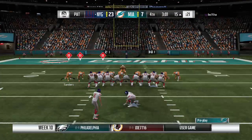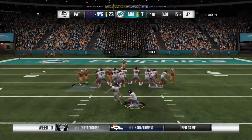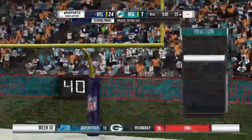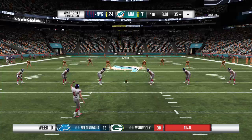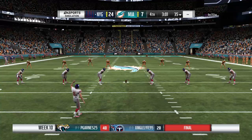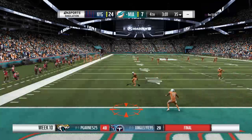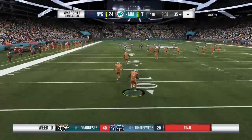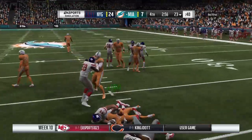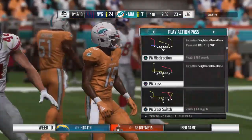Pinheiro now to add the extra point. Extra point splits the uprights, and the decision to just kick the extra point winds up successful. Pinheiro now to kick this one away. The return man is Grant. And he'll get across the 20 before he's brought down at about the 23-yard line. So now here come the Dolphins.